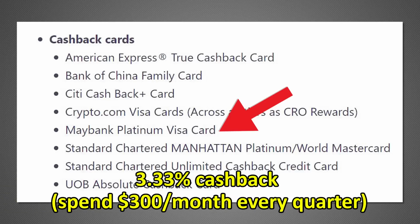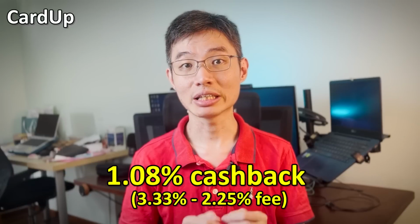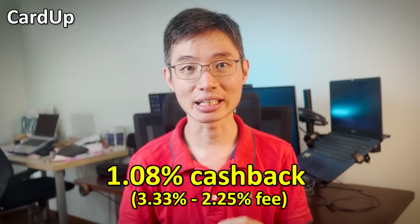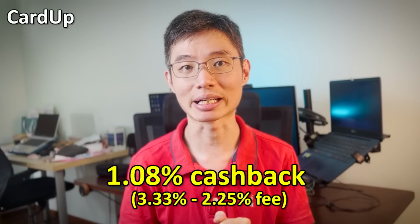As for cashback cards, the card with the highest cashback would be the Maybank Platinum Visa card, which gives 3.33% cashback if you can spend $300 every month for each quarter. So if you deduct off the 2.25% fee, you are essentially earning a 1.08% cashback here. So that's CardUp. For most people, that will probably be the easiest method to pay for your bills.